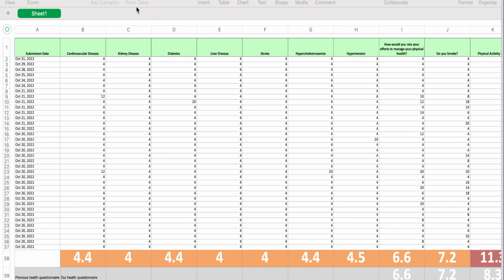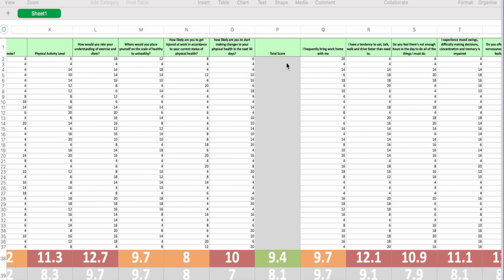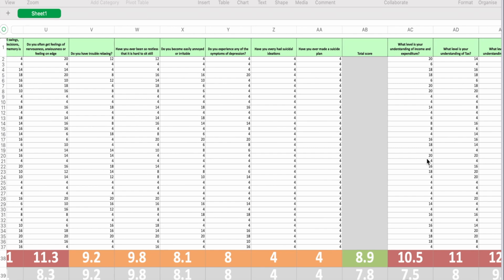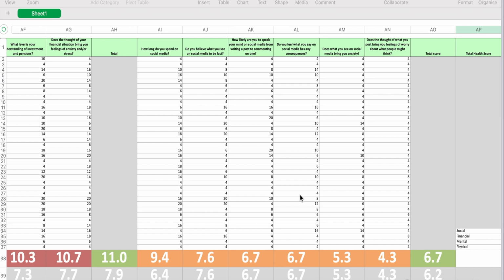So we've seen the personal health score questionnaire come through, but what we can actually do is, once we've collected the full company's health score questionnaires, here's an example of one that we've done previously. So all of the staff, 37 submissions, and the questions are along the top that you'd have seen on the health score questionnaire. And then we have the total scores for each region as well, so for physical, mental, financial and social well-being. And we can see how all these individual scores stack up.